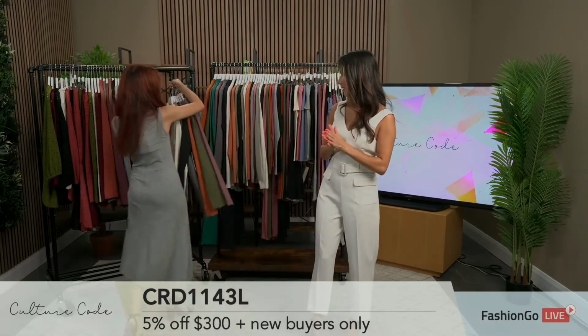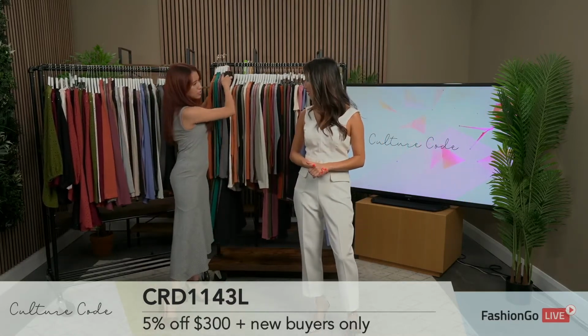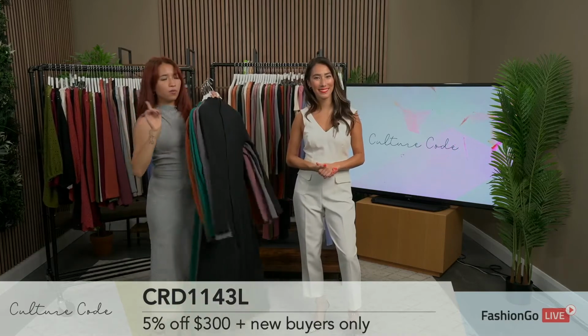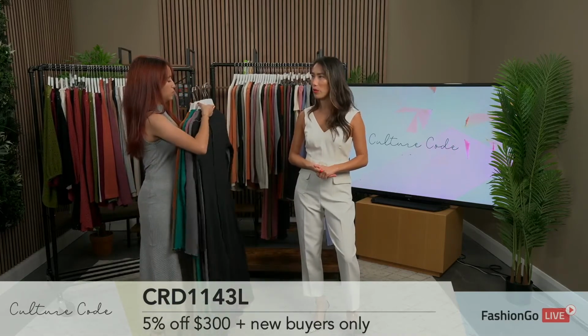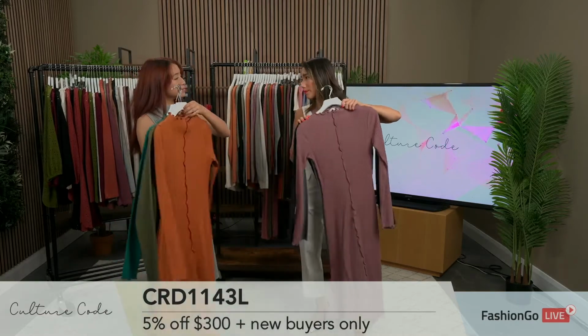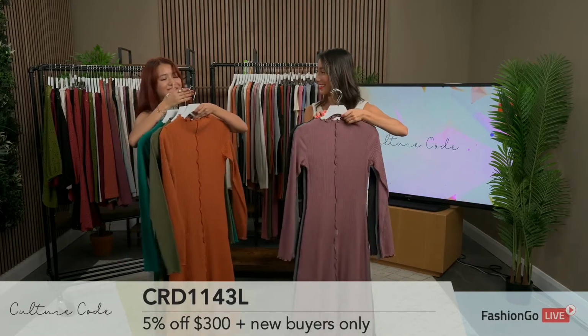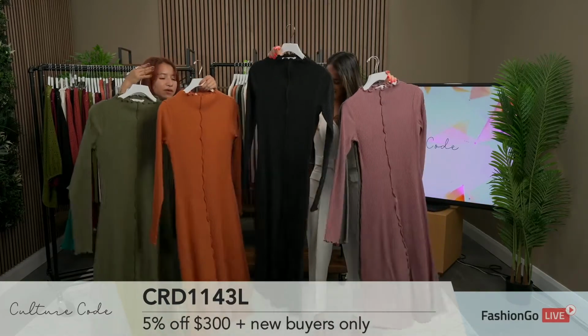Before we continue, I would like to mention that our pack sizes currently come in packs of 1, 2, 2, 1, and they range from small to extra large. Great. Keeping it for all body types here. Yes, we do.